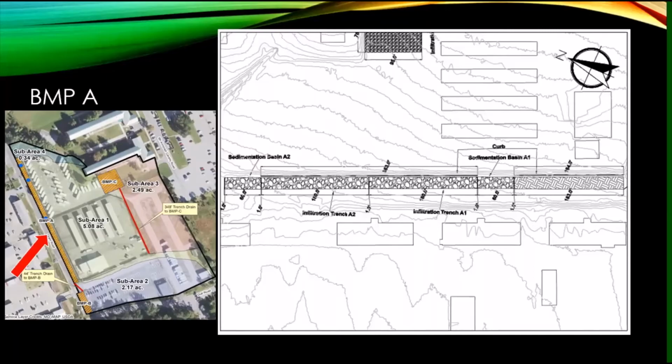BMPA is situated on top of two existing stormwater inlets, so we designed the outlet structure to be above these inlets. That way, overflows will drop right into the stormwater network and be conveyed off-site.